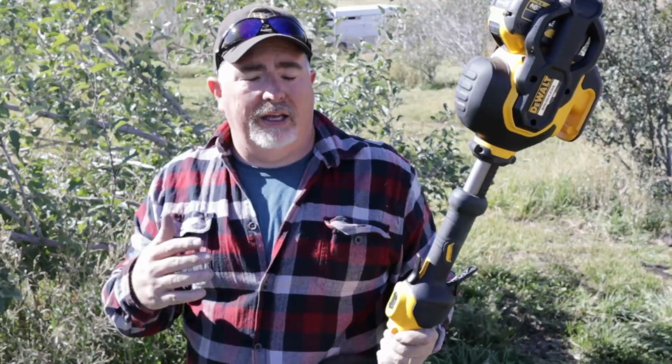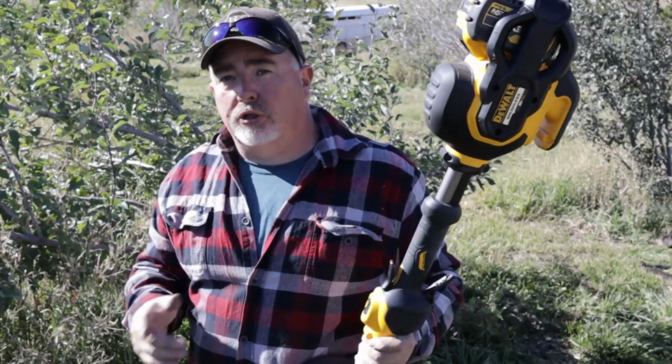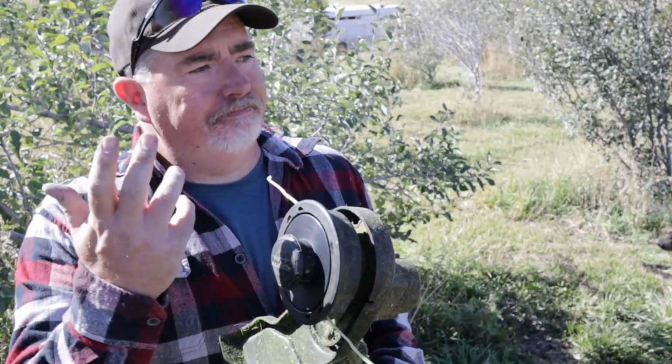The battery holds up way better than I expected. I can go completely through our yard a couple different times without charging this battery. Now, out here in the orchard with this tall of grass, I'll probably have to charge it once during this process, but that's okay. I need a break anyway.